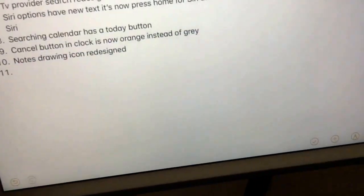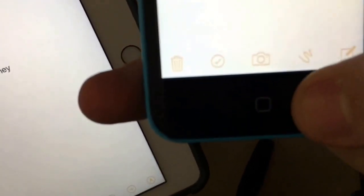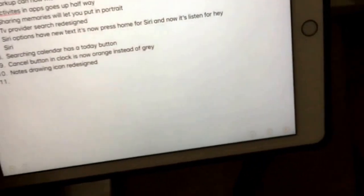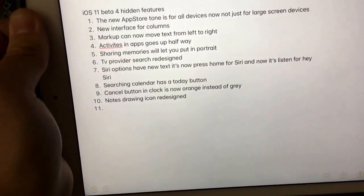The Notes draw icon has been redesigned. Previously in iOS 10, it looked like this, like a little scribble. Now it's a little pencil, like a pen, instead of the scribble. Interesting changes. So those are 10 more hidden features in iOS 11 Beta 4 that I discovered today.